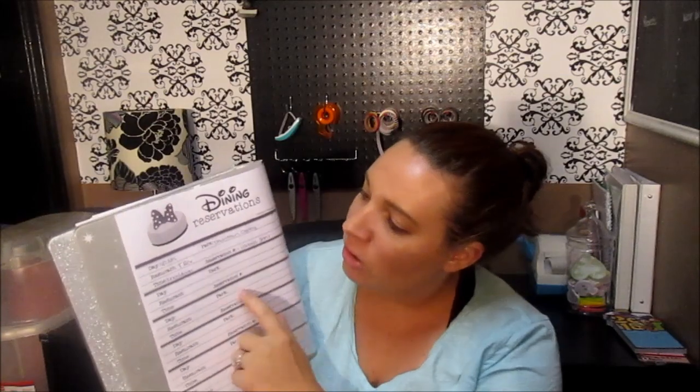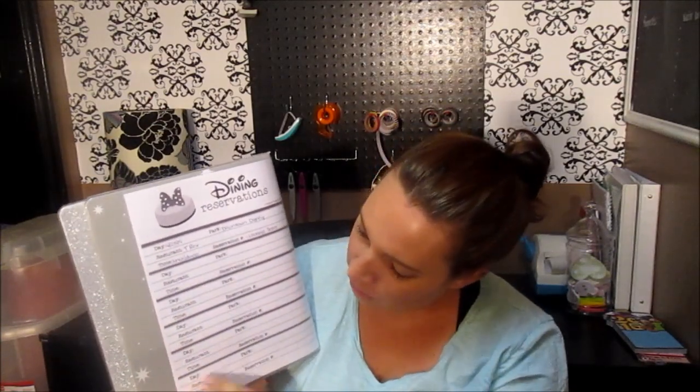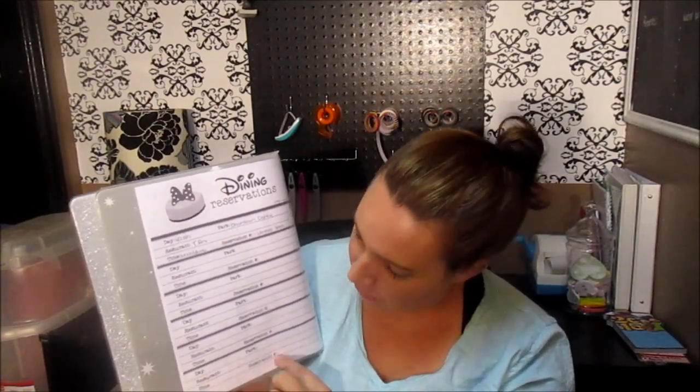And that page is from Lovely Commotion. I will definitely link down below her little packs that I printed a lot of my printables from. The next page is Disney reservations. So this is again just a day, park, restaurant, time, reservation number.